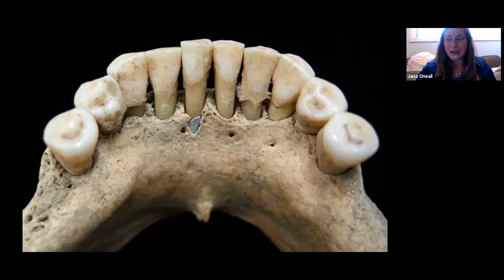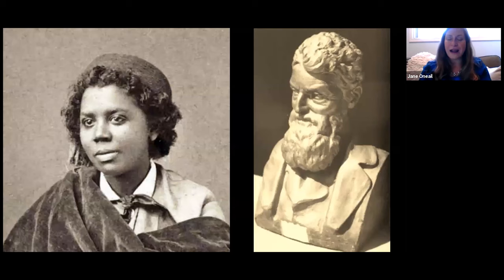And as we move closer to the modern era, we know more about these women with just art historical and historical resources. So the woman that I have here on the left is Edmonia Lewis, this incredible, groundbreaking American sculptor from the 19th century. She was born in 1840, if I remember correctly. And the image that we have on the right is an example of the kind of sculpture bust that she was creating with minimal training. This is actually a sculpture of the abolitionist John Brown.